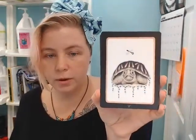And then you've got a turtle for the Hierophant, and usually we're used to seeing the turtle or the tortoise as the Hermit. But if you think about it, tortoises live a really long time, and well, they're not necessarily solitary, they are absolutely wise. We think of them as the Hermit because they can retract inside their shell, but they are very social.